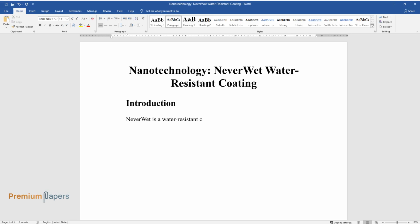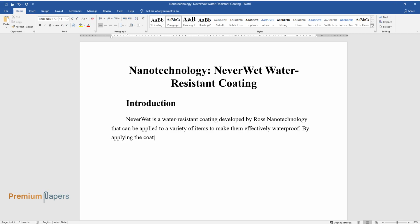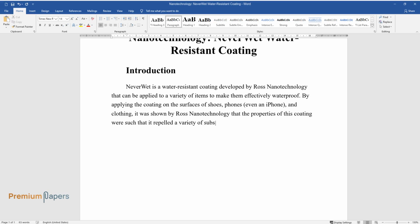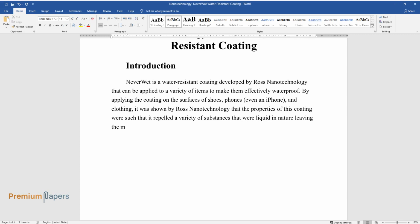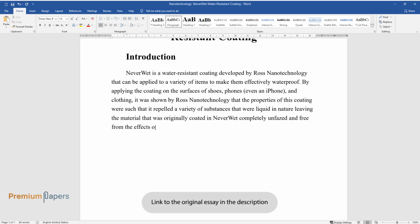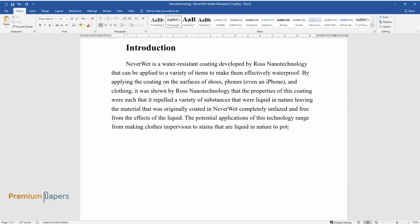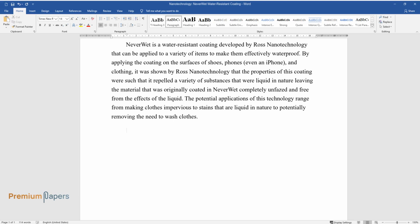NeverWet is a water-resistant coating developed by Ross Nanotechnology that can be applied to a variety of items to make them effectively waterproof. By applying the coating on the surfaces of shoes, phones, even an iPhone, and clothing, it was shown by Ross Nanotechnology that the properties of this coating were such that it repelled a variety of substances that were liquid in nature, leaving the material that was originally coated in NeverWet completely unfazed and free from the effects of the liquid. The potential applications of this technology range from making clothes impervious to stains that are liquid in nature to potentially removing the need to wash clothes.